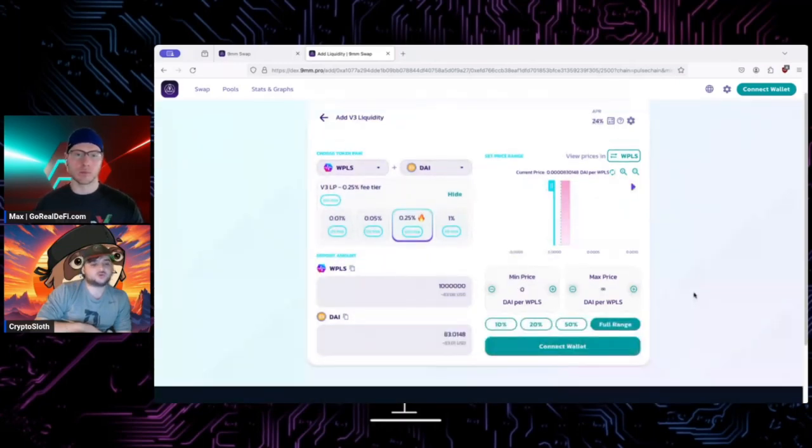24%. So by basically putting it within a range that is probably going to stay in for a decent amount of time, many months, you're getting paid an extra 14% APR versus a full range position. And so that could be a way that's like, hey, I'm losing out because Pulse's price is going up more slowly, but I'm juicing out an extra 14% APR.